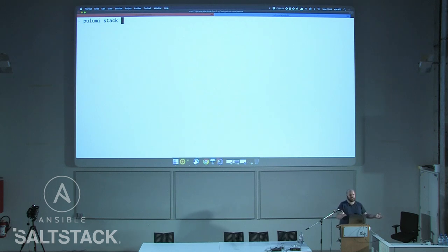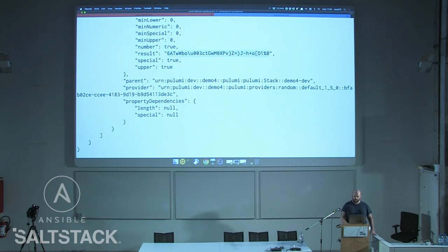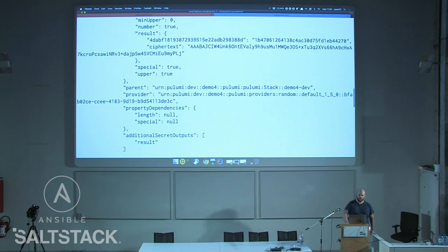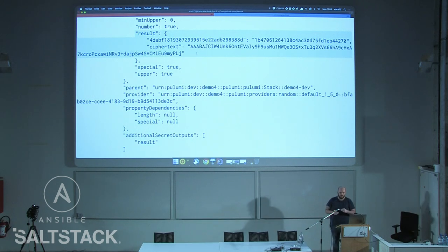We have state, okay? As per the last talk, unfortunately we have state, that's just the way of the world, right? But I can look at the state at any point because I can Pulumi stack export. The state is a lot simpler, okay? But the interesting thing is we can see one as an unsecured value, but we can see the second result is actually stored using a ciphertext. So, only the people who have access to this stack and this project will be able to allow their Pulumi app to decrypt it.